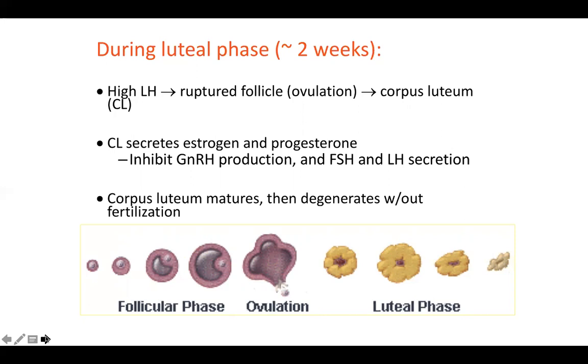And progesterone, remember, is progestational. So progesterone is the hormone that is primarily causing the endometrium lining to mature and thicken in case there is an egg that could be implanted.